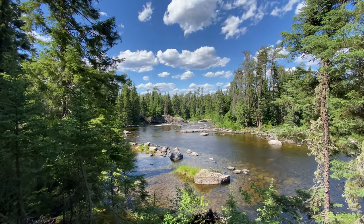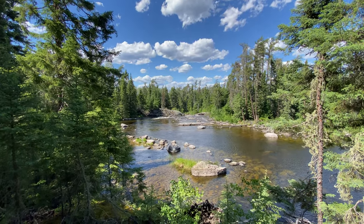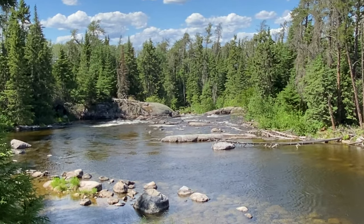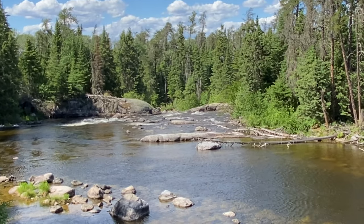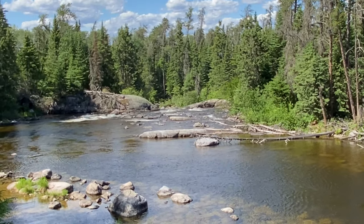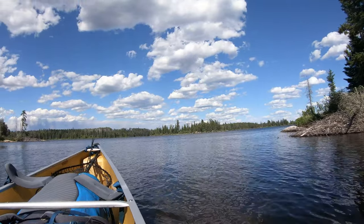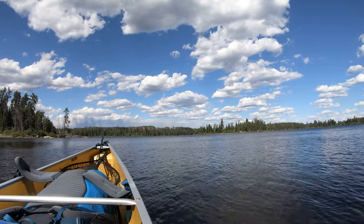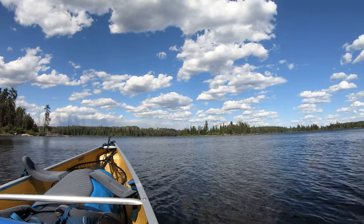So this is a big pool right above the falls. And you can see the water disappearing there. Pretty amazing. Donald Lake, final stretch for today. And then I need a break. Bad.